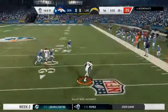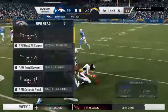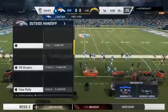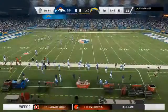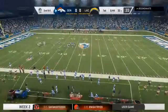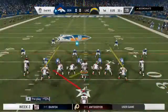Fake on the give here as they try the run-pass option. Completes it right side to Doxson, and down right around the 32-yard line, 4 yards on the pickup. That throw good for 4. It's second down at the 32-yard line. Mark it up. Blue line.